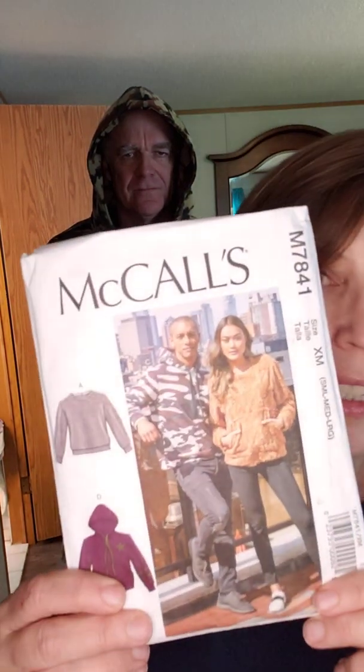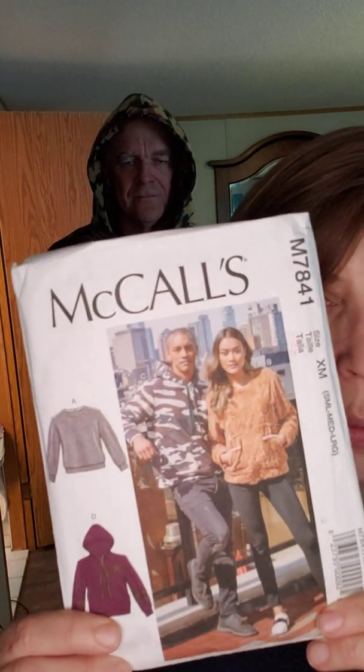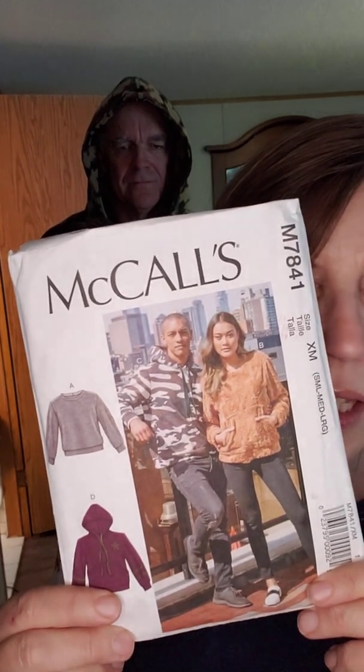So that is McCalls 7841. I've actually made this 4 times, 3 for Dayle and 1 for our daughter, and you'll eventually get to see them all. And I will probably make it again. It's a real winner, this one.